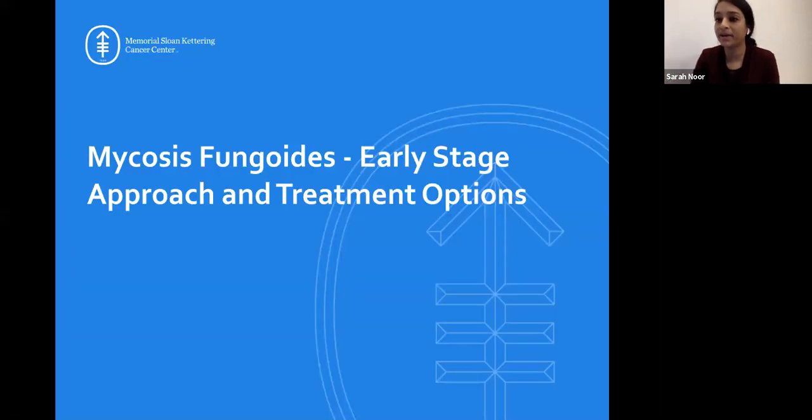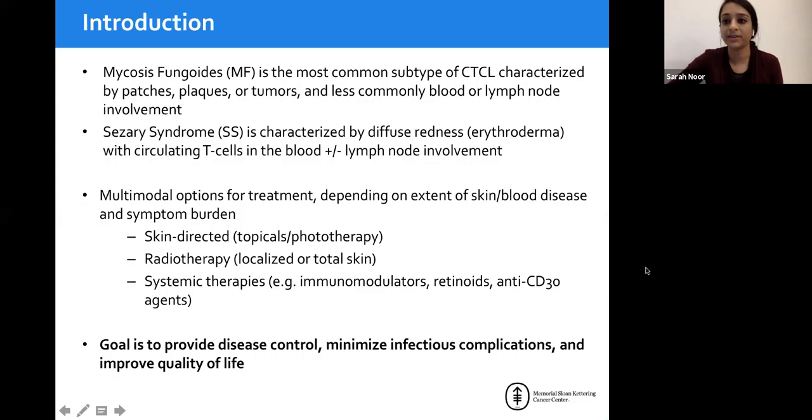Okay, so as Dr. Horowitz mentioned, we will be talking today more on early stage mycosis fungoides with a focus on approach as well as some treatment options. And just to give a little background, mycosis fungoides is the most common subtype of CTCL that's characterized primarily by skin involvement with patches, plaques, or tumors, and less commonly any blood or lymph node involvement.